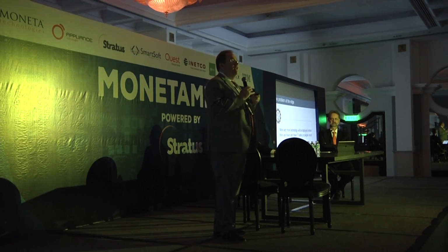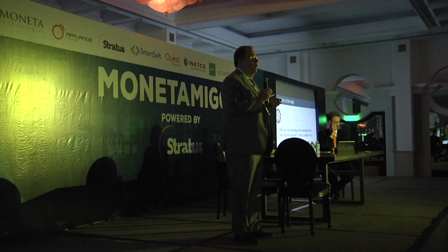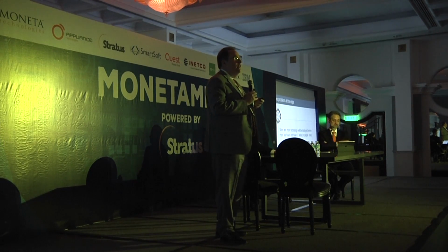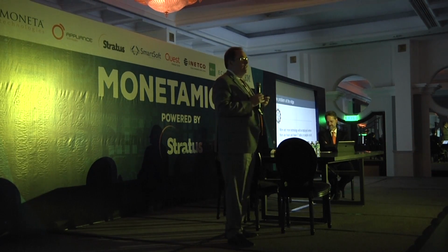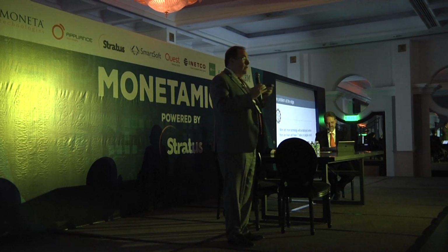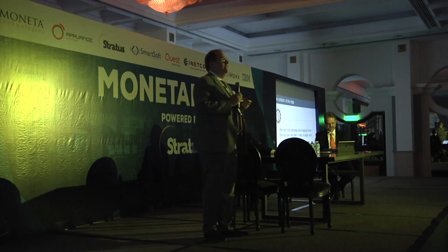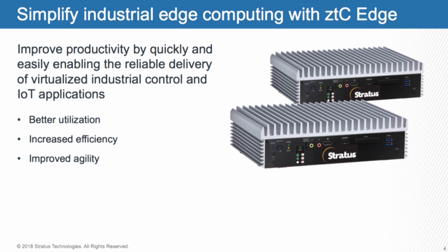If there is an issue with one of the nodes, it can be replaced by anyone. There's no commands, there's no logging into it. You simply switch out the unit, it auto resyncs, and everything is back up. Now, the system, of course, never goes down because it's Stratus, but it's very, very simple, and you don't need IT skills.